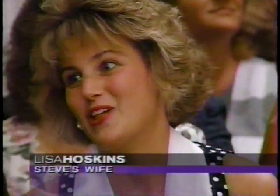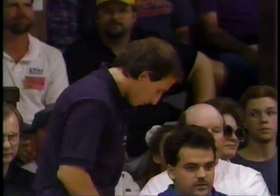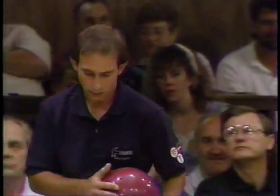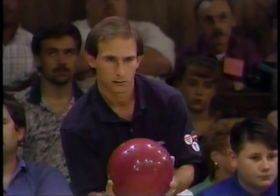And there's Lisa Hoskins rooting her husband on. I think he got her a little nervous in that 10-pin. The ball almost went to the left of it. Well, he's been known to miss a spare now and then. That's true. Norm Duke. Norm's always thinking. He comes up with different things to make his game stronger, seems like every week.